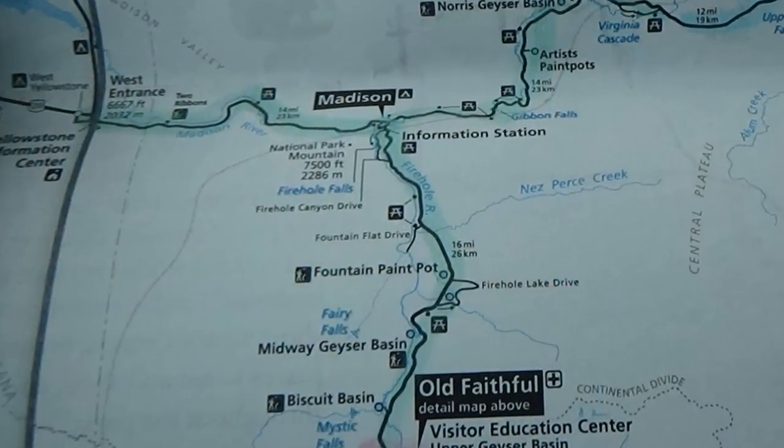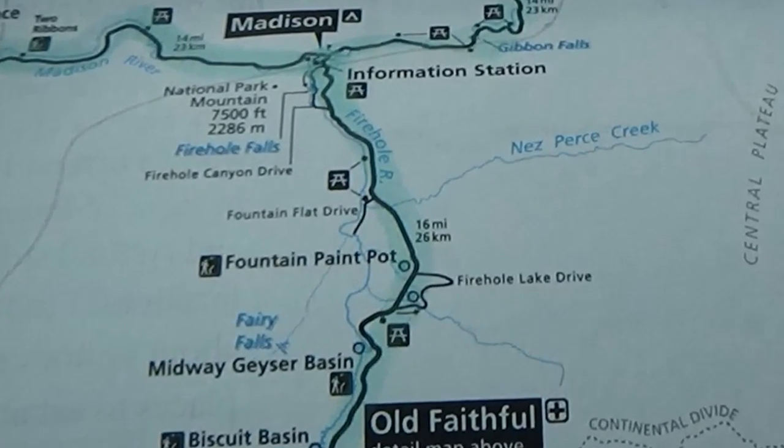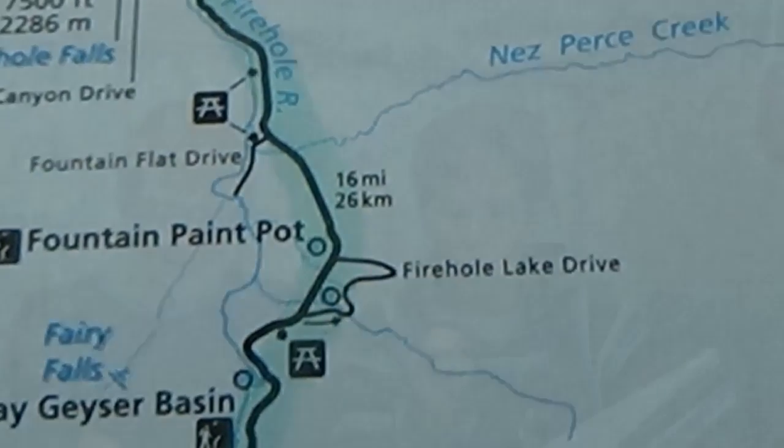The Firehole Lake Drive is one. That drive was completely closed, so we didn't get to see the Greater Fountain Geyser.